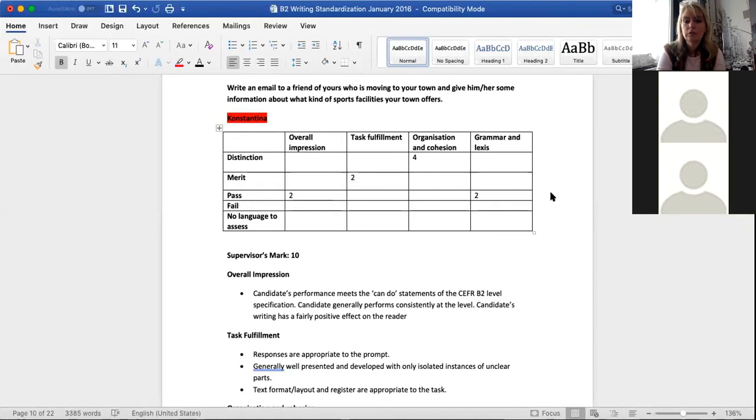So let's see Konstantina. These are Konstantina's marks. So this is distinction, merit, pass. This is how the writing part is assessed. The assessor gives the marks, 4 for distinction. Here were the 2. So the total mark turned out to be 10. The overall impression was pass only. So it was okay, but not really fire, you know, it was not something special.